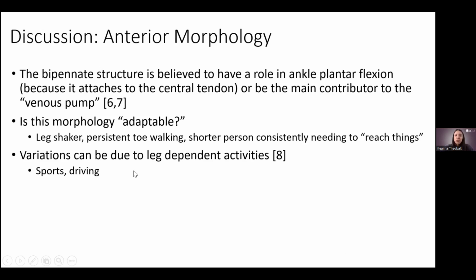So our question was, is this morphology adaptable for people that maybe shake their legs, which I do, which is why I noted this. And I usually only shake one leg. So, you know, people, I don't know if it's due to anxiety or something, they shake their leg and their legs don't necessarily get tired, but it is that rapid continuous motion for long durations, which is what the soleus is known to do. Persistent toe walking, so people maybe with ADHD or autism actually walk on their toes more often than others, so this can actually contribute to that differing morphology.